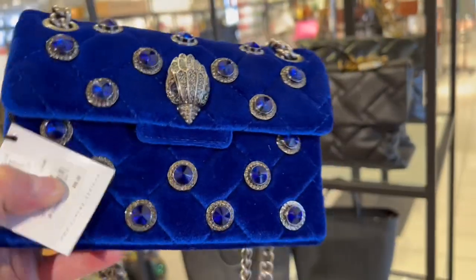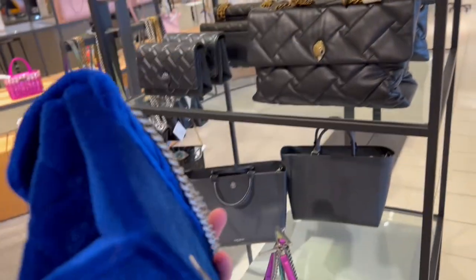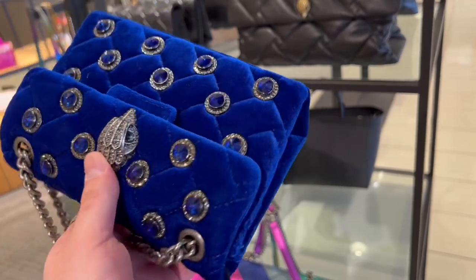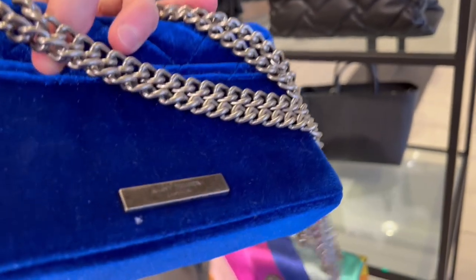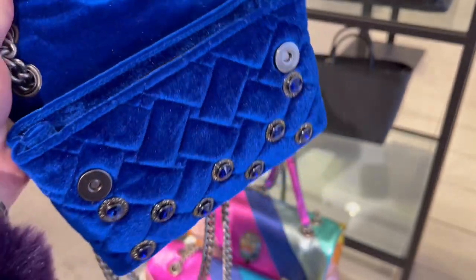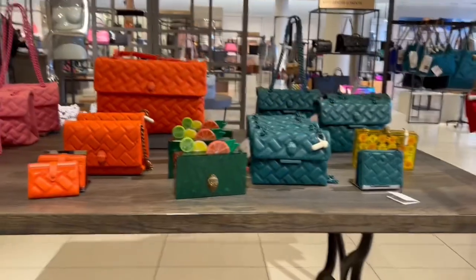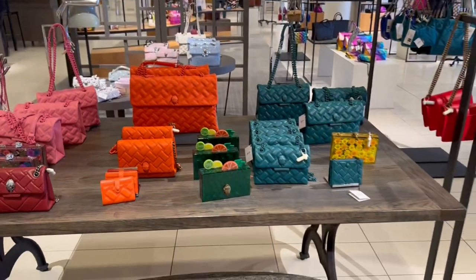Here we got the velvet Kensington and the mini with these beautiful stones. $205 Canadian plus tax. Beautiful, beautiful color. Definitely not something that was on my wish list. I didn't really like the fabric that much. It's velvet, but it doesn't feel like super luxurious velvet or anything. So again, $205, I think that's a fair price, but not the kind of velvet I like to wear in a handbag.